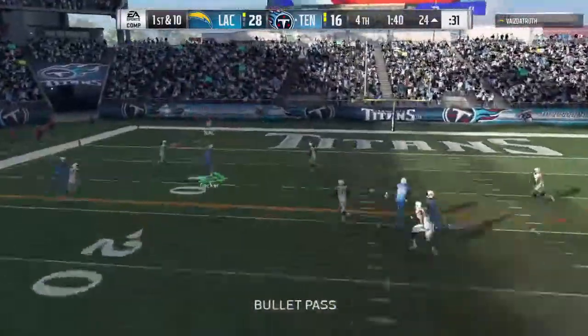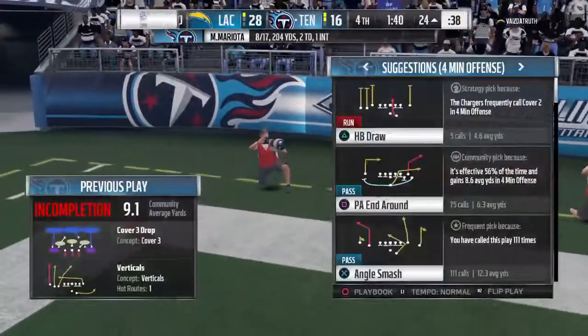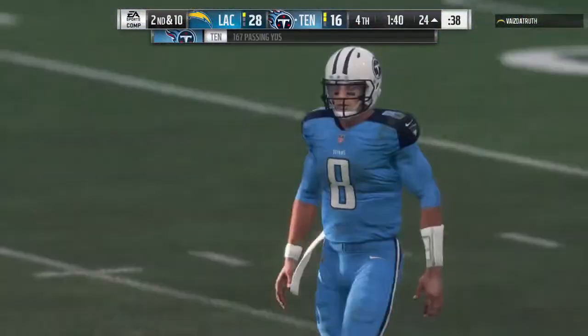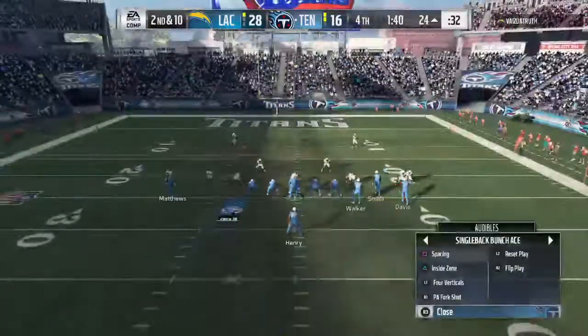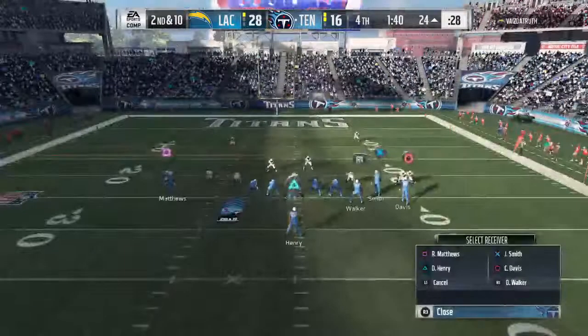First down, Mariota. And it's incomplete. Took a shot, couldn't connect. Eric Decker, the intended target. And that'll bring up second down. This defense was definitely alert to the possibility of the deep ball, and they were more than ready for it. They've got the lead, fourth quarter. Maybe can expect more passes like that downfield.